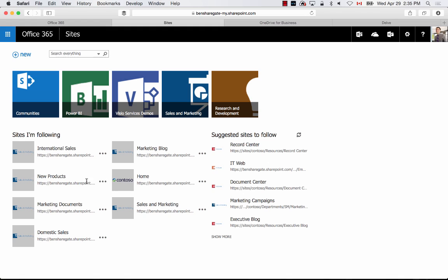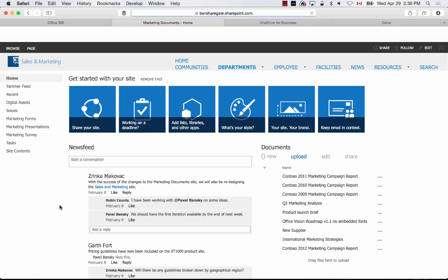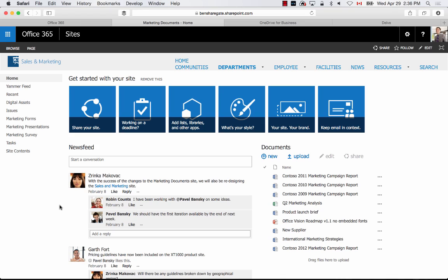So there's different sites that different teams or different groups of people have started creating. So I can go to it, marketing documents here, and I'll go to that SharePoint site where you can build whatever you want from within it. Right? So you create list libraries. Essentially, they're tables that allow you to either organize data or information, a list of announcements, list of contacts, list of whatever you want, vendors, partners, and then you have document libraries.